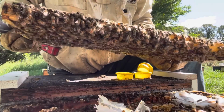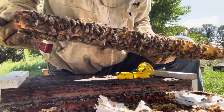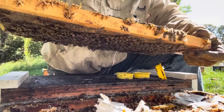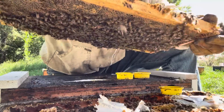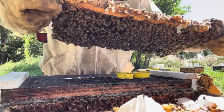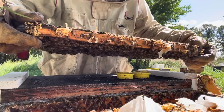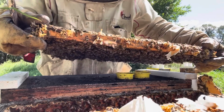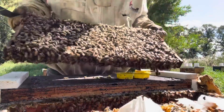Yeah, so they have food stores here. We have capped brood surrounded by some pollen and eggs. Capped brood, pollen, eggs. Nothing open though. No open feed in this one. Could be anywhere. Okay, we have a little bit of open syrup around the outside edges. We have a smattering of syrup within the nest. I see capped brood, emerging brood. I don't see any eggs on that one.